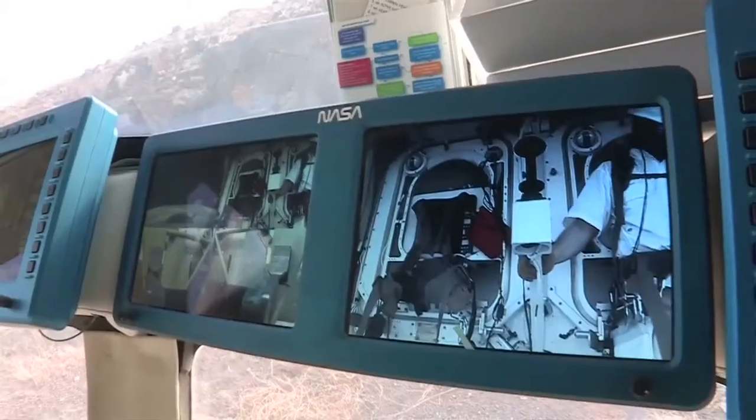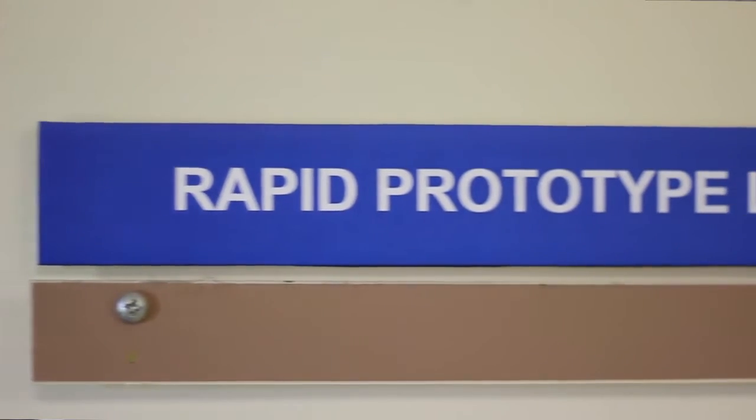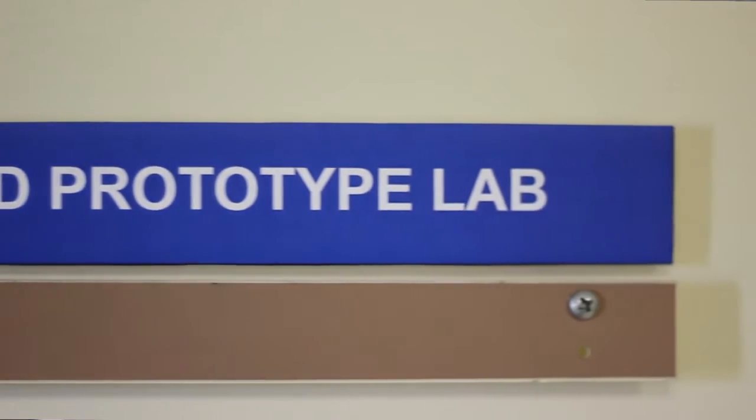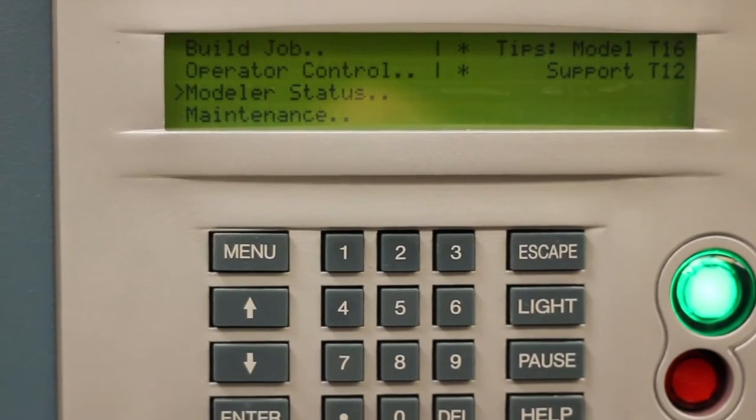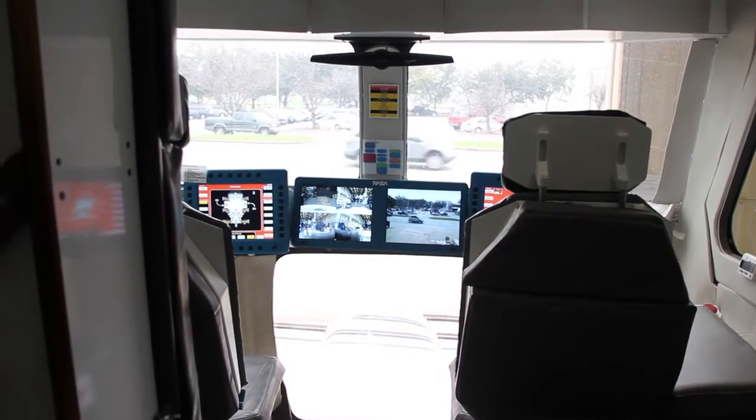If the final product is not going to be an additive manufacturing plastic part, we will do it in a rapid prototype fashion where you'll get it back in maybe an hour, a day. What that allows us to do is check our design and make sure that everything's going to work the way we think it is.